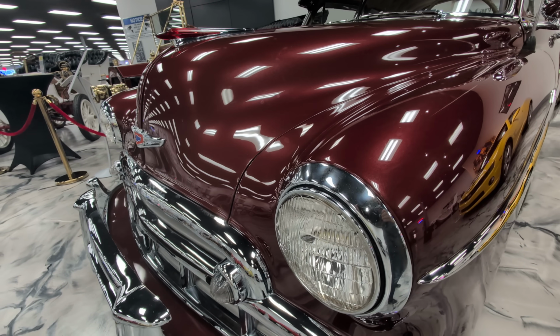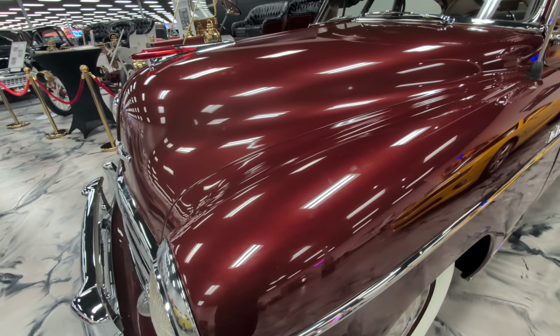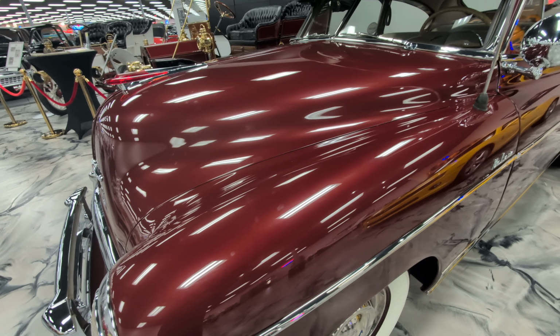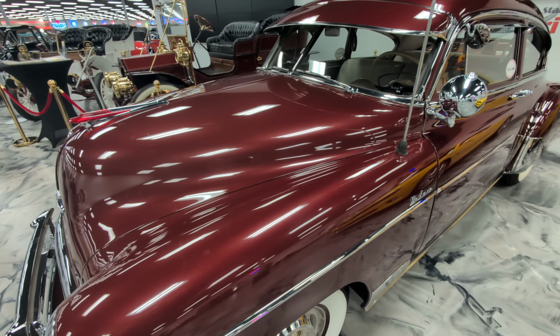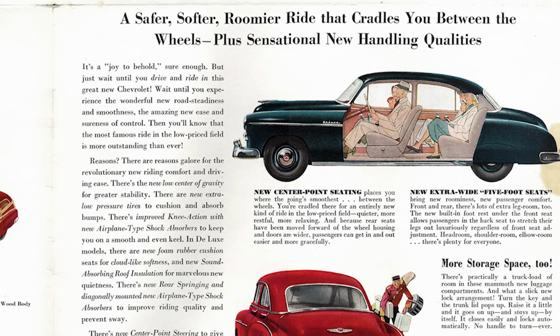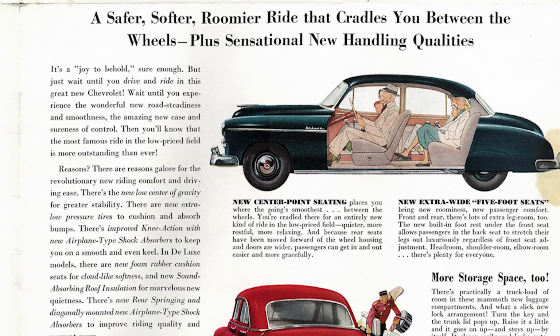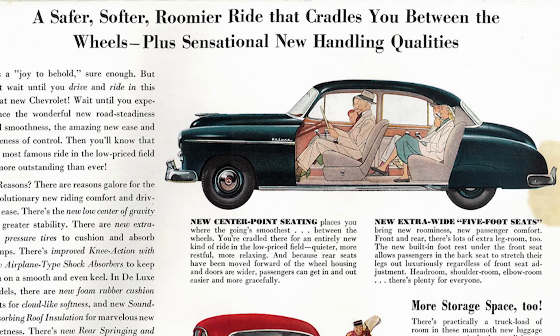Now, from a styling perspective, it was much different. Those big front fenders that were sticking out on the side were gone. It was much smoother and sleeker, molding onto the hood. And it was all new underneath as well. Chevy introduced a new chassis. Now, it was similar in size to the 48 model, but it had much better handling. Plus, it had a lower floor pan, which meant more interior room without increasing the height of the car.